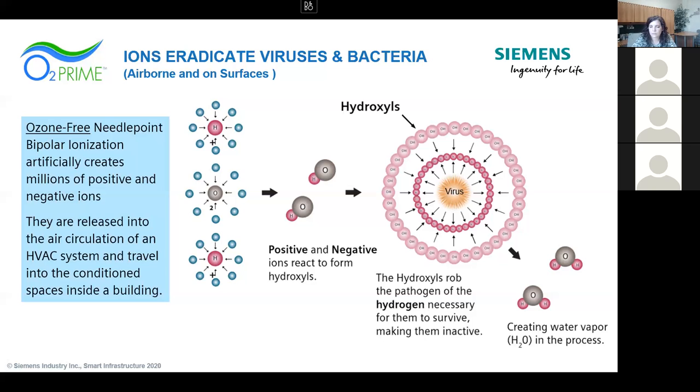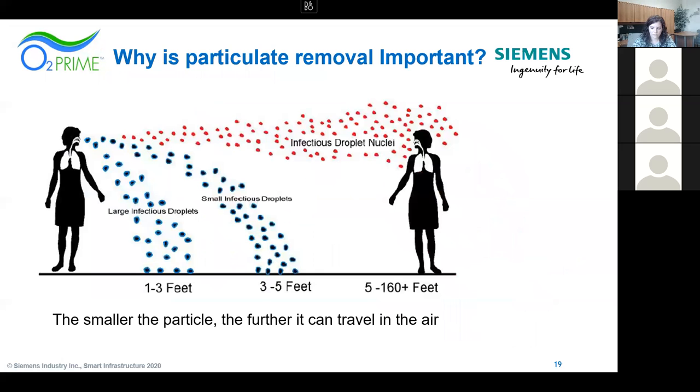So our needlepoint bipolar ionization creates those ions. They're both positive and negative. They're released into the air circulation stream through the HVAC system. Anytime we move air, we can move ions into the space.